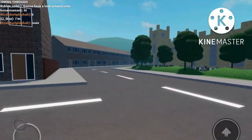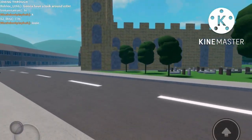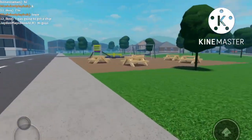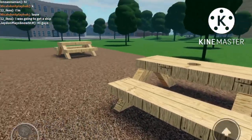So, this place has a lot of housing nearby, including a graveyard and a massive church in the middle as well. I'm surprised how huge that is, even in a little town like this one. Over here, we can find ourselves a little children's play park, which could be pretty good for role-playing.